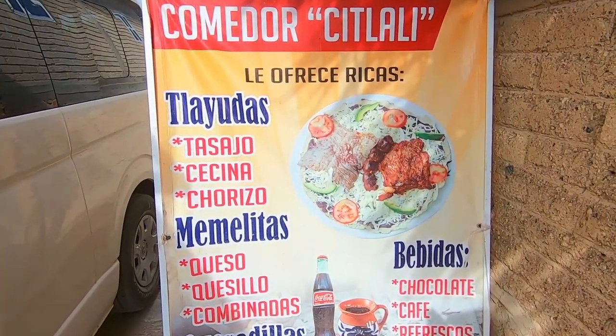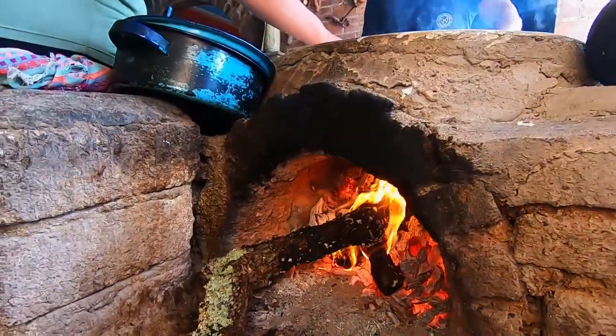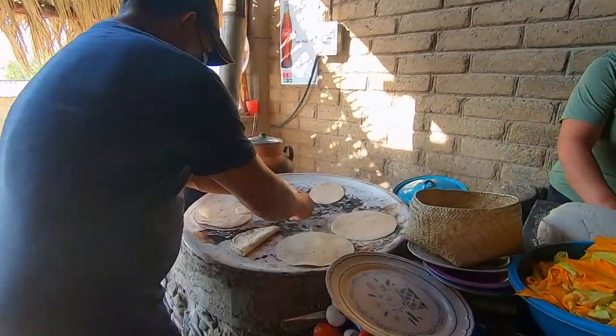Ruben and we are ordering all the same thing. He just ordered one taquito, he calls it, with a huevo. So I just ordered three more of those things.